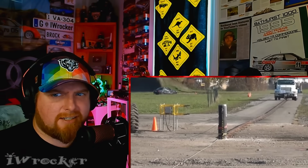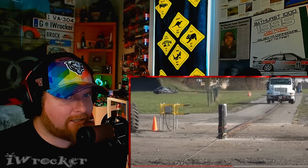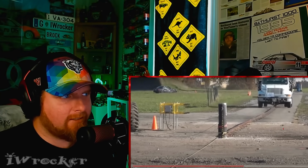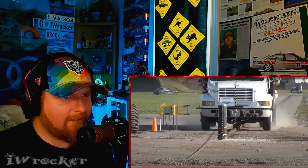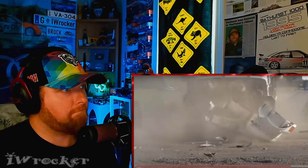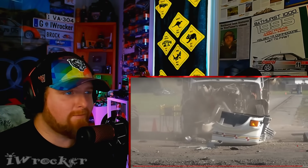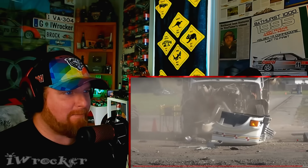We got some different testing. Here we have an absolutely huge truck. This is not even a car. This is an actual industrial, huge truck, versus a little bollard. It doesn't look like that should win. Well, color me surprised. Damn.